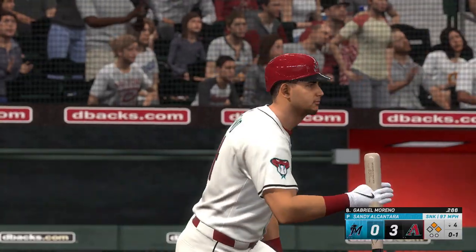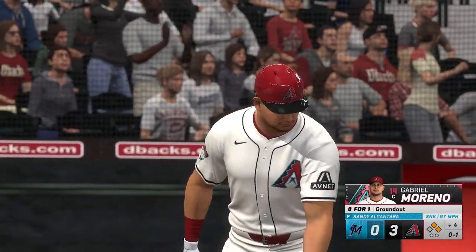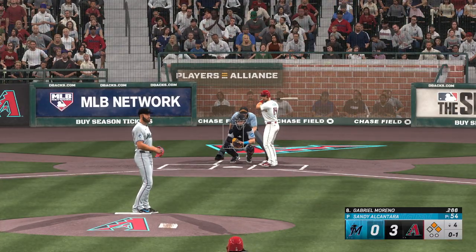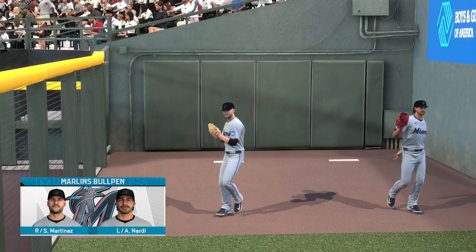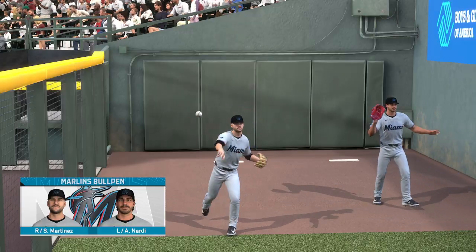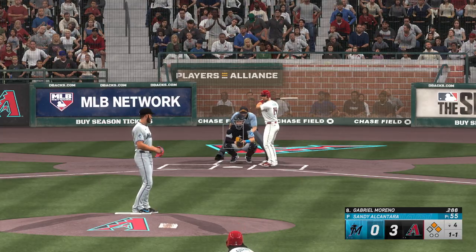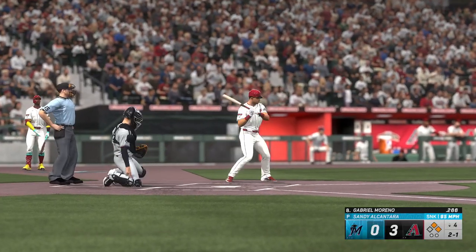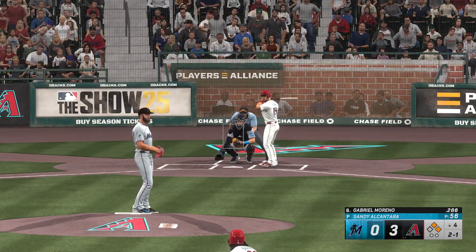And a swing and a miss. 0-1's the count. Ball went outside, and the count is 1-1. Activity in the bullpen. Seth Martinez preparing to come on if needed. Nardi, the lefty, warming up as well. Outside low, 2-1. It's a big opportunity right here, but I love the way he's slowing the game down.